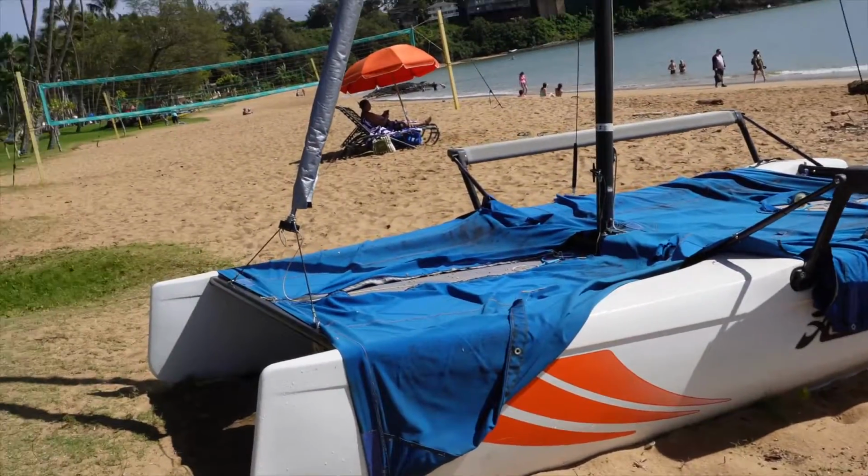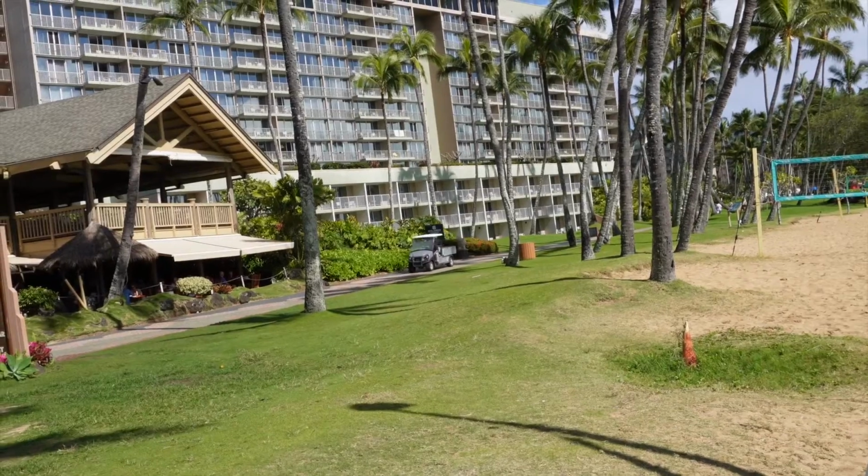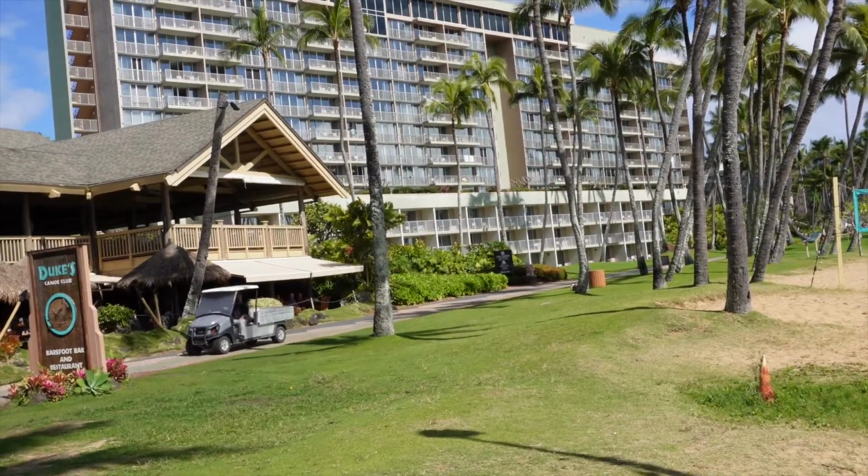Just volleyball nets. And it looks like it's a Royal Sonesta property. It's affiliated with Marriott. But I swear this used to be called something different when I was younger.